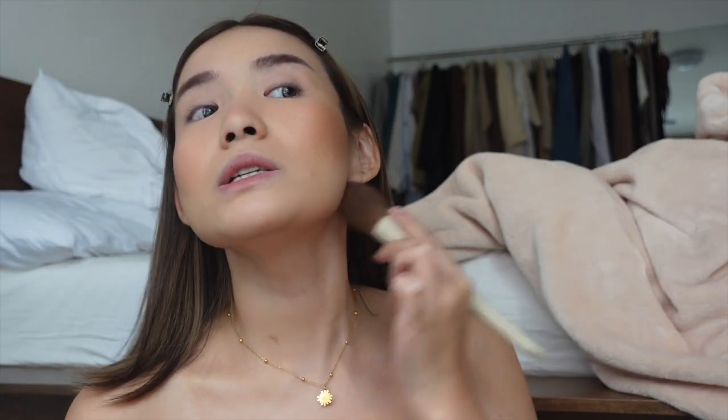Itong palette na to from Benefit is so worth the money. You get 5 colors plus a brush. And it's like 3K. 3K plus. I've been using this bronzer a lot.